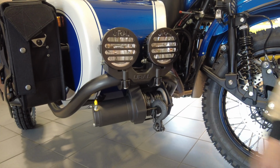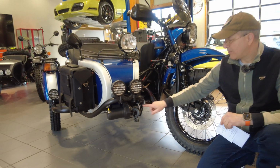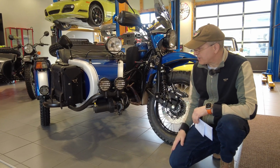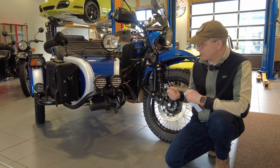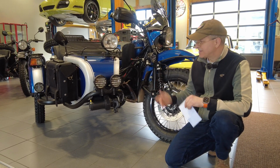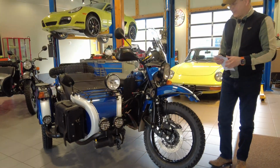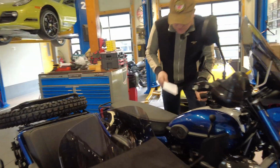it works great. We have a nice little video that we did many years ago with a similar winch, same winch, different cable. We actually pulled a Unimog truck here at the dealership. We pulled it towards Ural. So they definitely work. And the last item, I believe it's the last item, is the hand shifter.